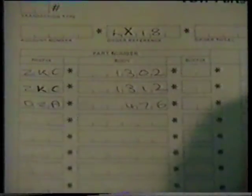When this order is sent down the telephone line, the computer will assemble words from its memory, repeat back the order, and report on its availability.